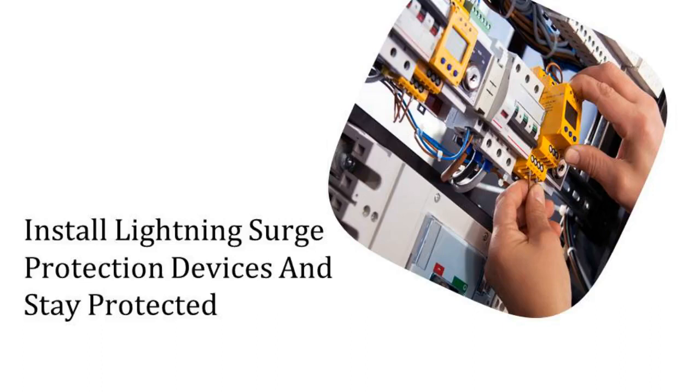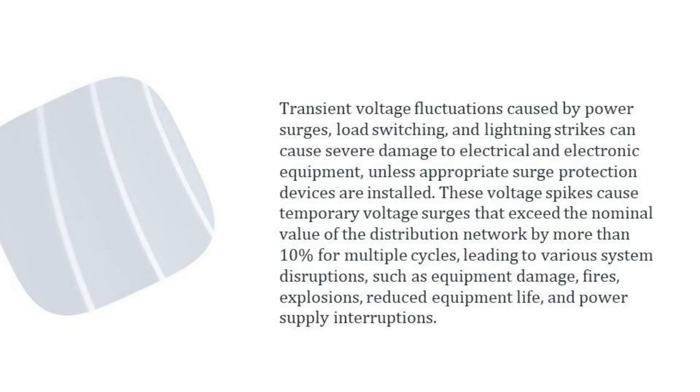Install lightning surge protection devices and stay protected. Transient voltage fluctuations caused by power surges, load switching, and lightning strikes can cause severe damage to electrical and electronic equipment, unless appropriate surge protection devices are installed.